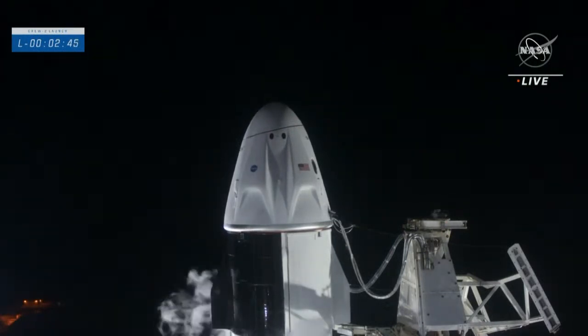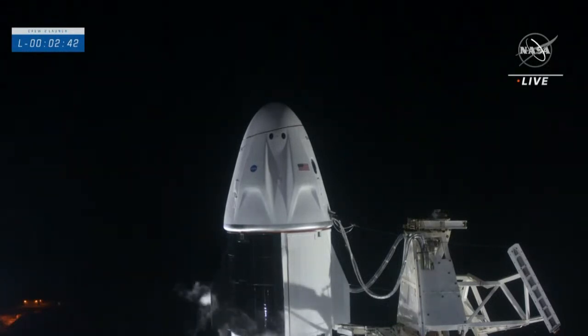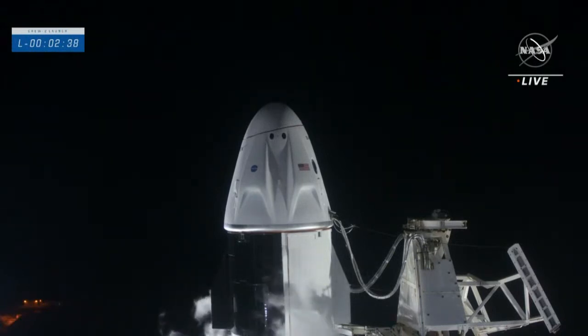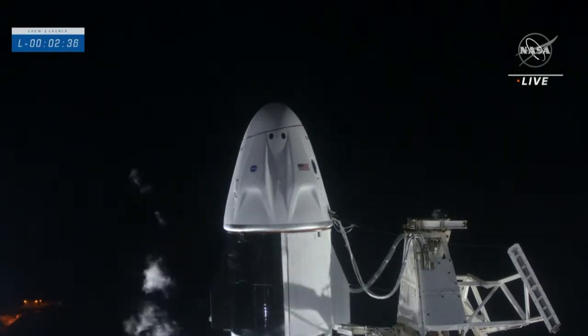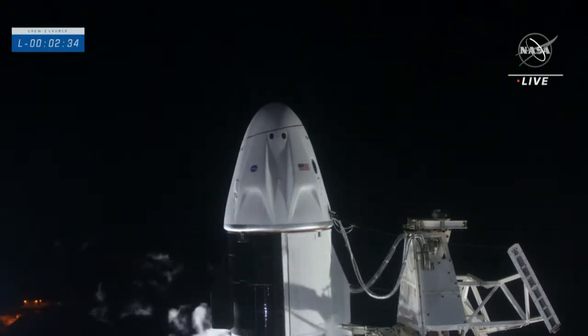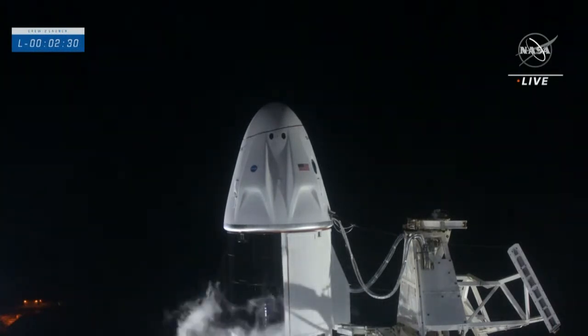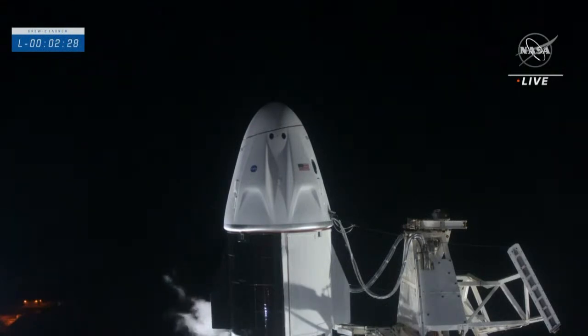Dragon has transitioned to terminal count and is on internal power. Stage 1 LOX load is complete. Okay, we've heard the call out. Stage 1 LOX load is complete. We're loading liquid oxygen on the second stage for about another 30 seconds or so.